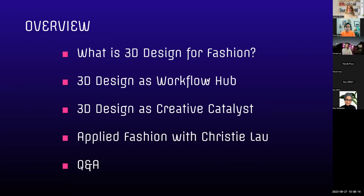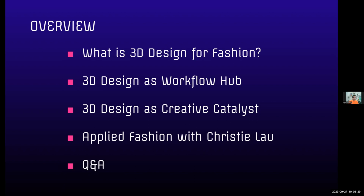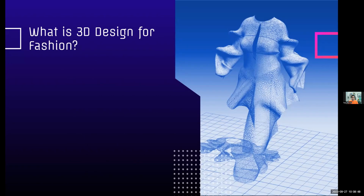So an overview of what we're going to talk about today is a brief introduction on what is 3D design for fashion, then go into 3D design as a workflow hub, and then really the presentation is going to focus on 3D design as creative catalyst, and then I'll hand it off to Christie Lau to show how you can apply 3D fashion in a lot of different areas, and then we'll come back together for a Q&A.